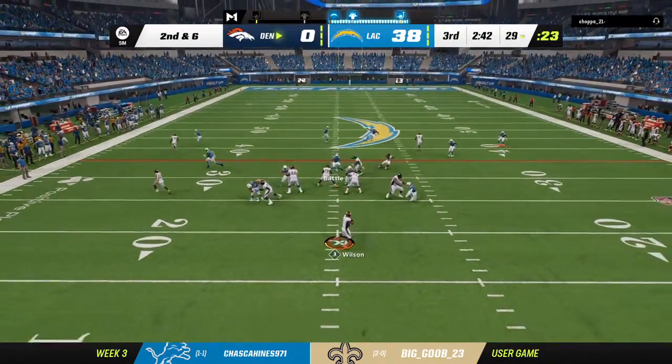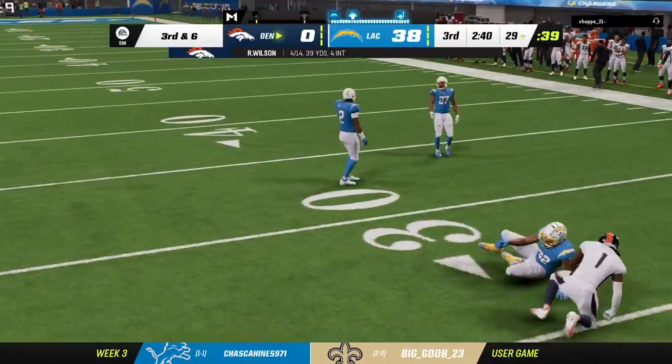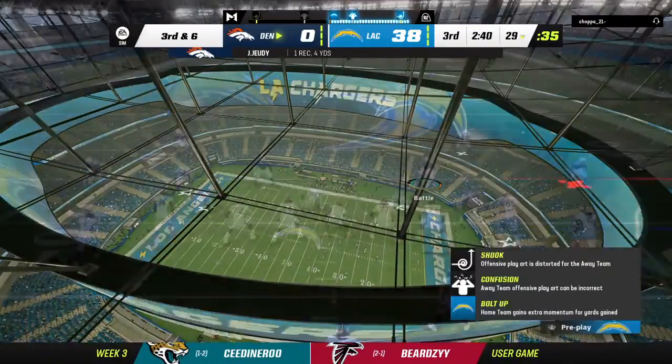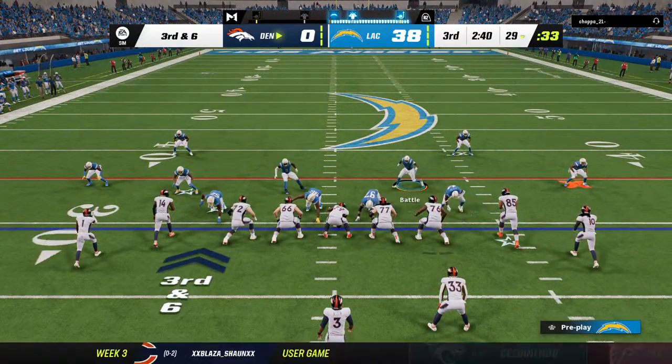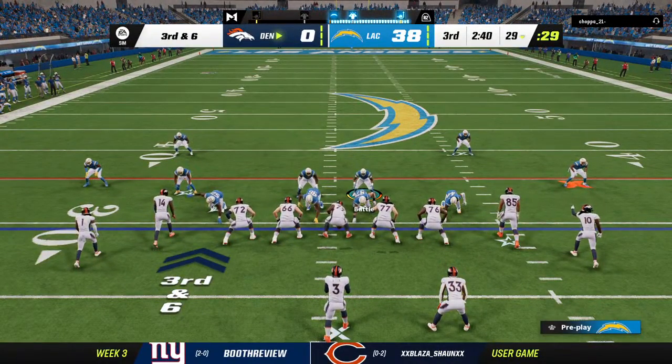To throw again on second down. Wilson. And that's going to be incomplete. And there's another stop. One of the league's best defenses is certainly bringing it again this week. So after the second down incompletion, they'll come up now against a 3rd and 6.